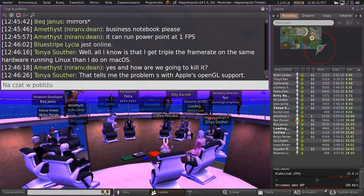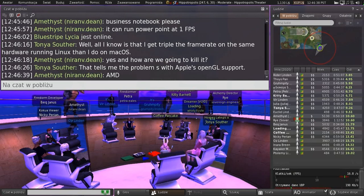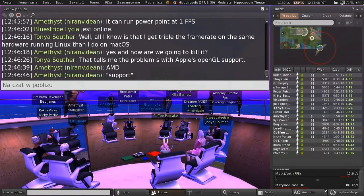I mean, some hardware manufacturers just kind of go, it exists and we maybe support it. AMD. On paper they support it, yeah. Yeah, exactly. Quote, support. Yes, they break it more often than it works. Weird, bizarre, terrible ways.